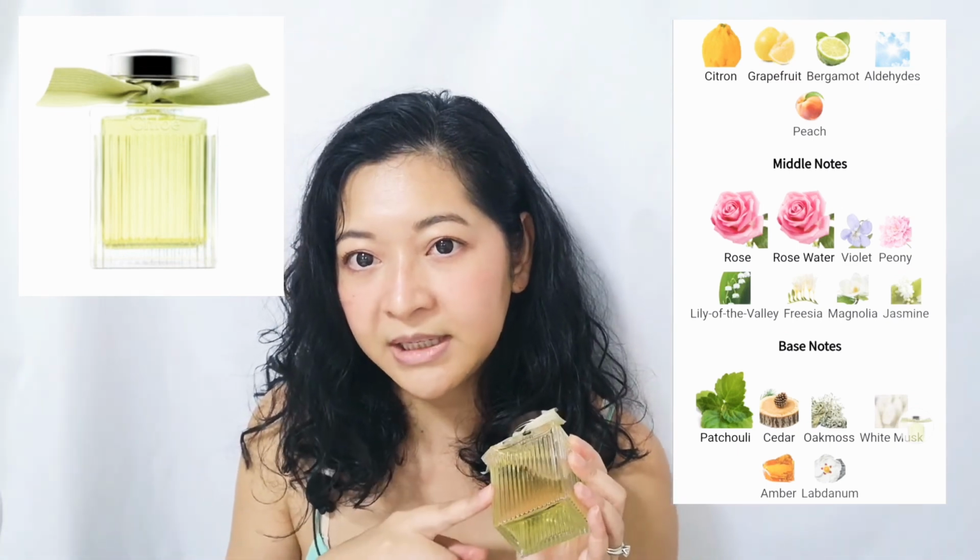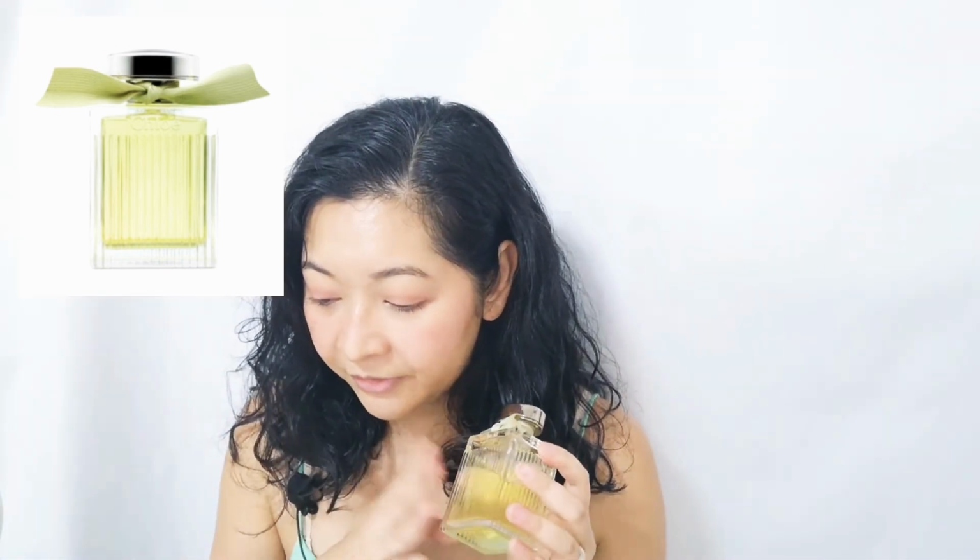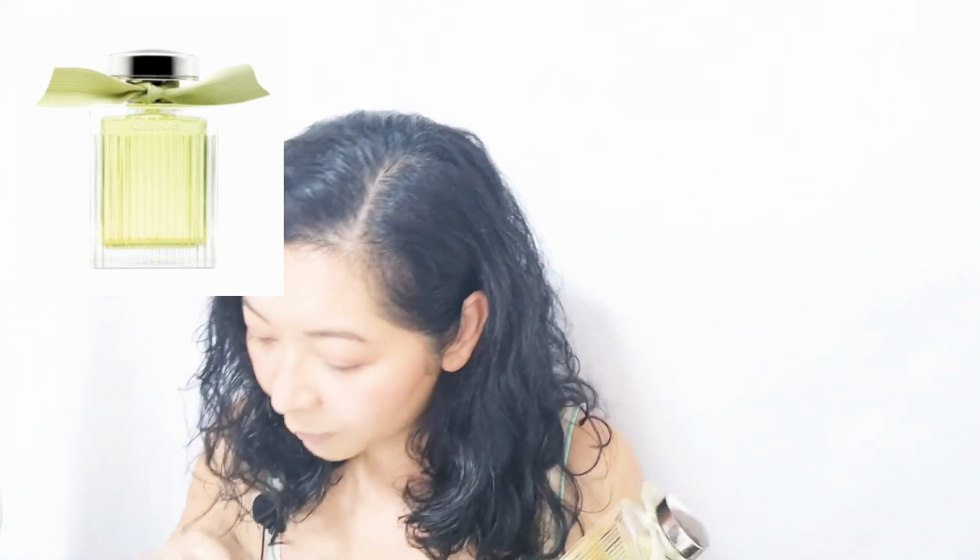So for an EDT, I find that this one has decent longevity. I think it lasts me about 5 hours, and I tried wearing it when I ran outside, and it's 30 plus degrees, and when I came back after my run, sweating and all, I could still smell it. So I find it's really good that way.